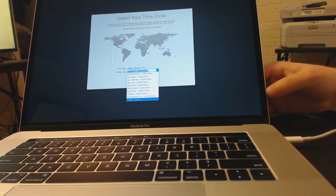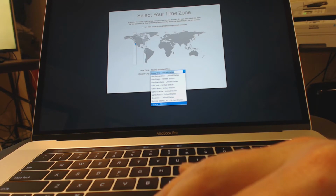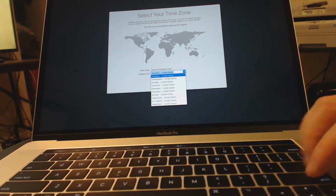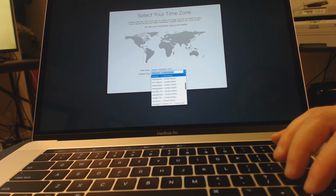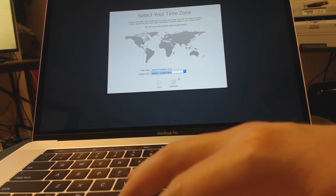Oh, maybe I gotta select. Oh, I gotta pick on the map where I'm located. So I gotta click Charlotte. I guess it really doesn't matter. Let's do Atlanta. I think there's Knoxville. Knoxville just does not get any respect. They got Lexington, but they don't have Knoxville. They got Nashville. They got Winston-Salem, but no Knoxville. Atlanta. Continue.